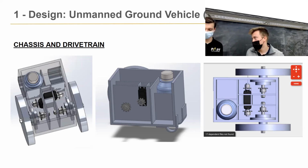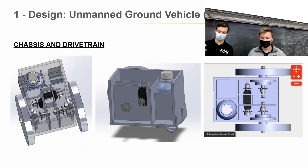Yeah, just building off what Evan said. Last year we had, I think, 8-inch diameter wheels that we manufactured out of a kind of thermoplastic that you could print. It's almost like a rubber.